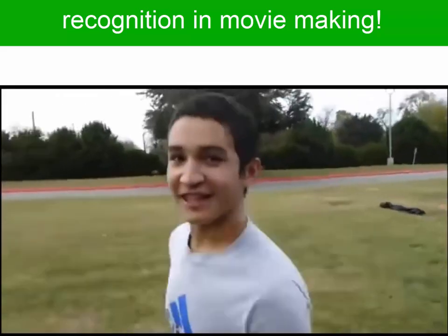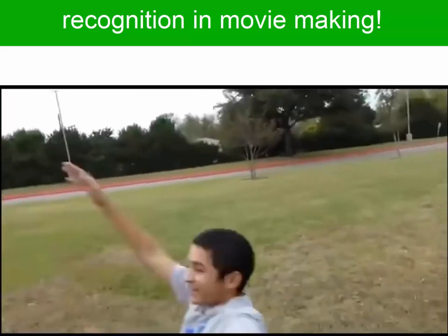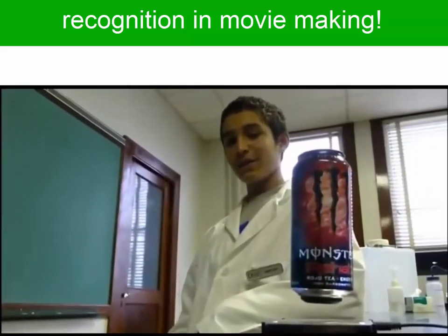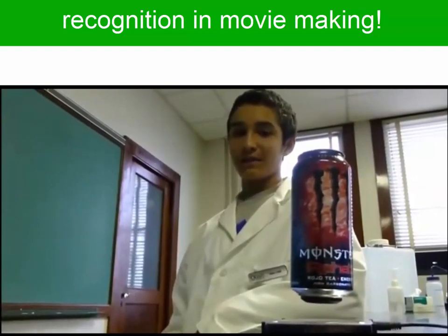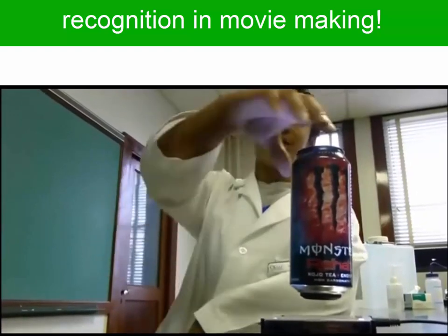Newton's first law of motion: things will go on forever and ever until a force acts on them. Newton's first law of motion is the law of inertia. This law states that an object at rest will stay at rest, and an object in motion will stay in motion.